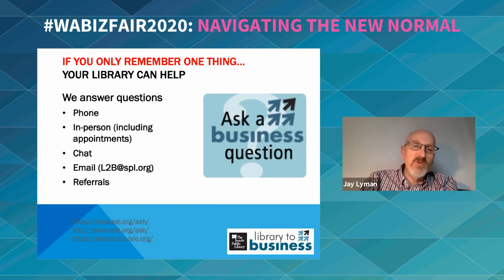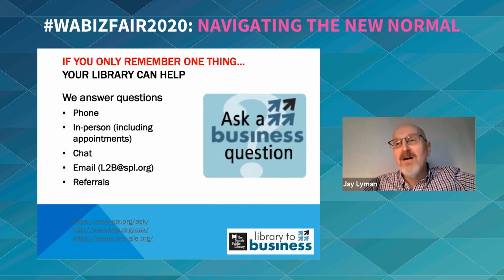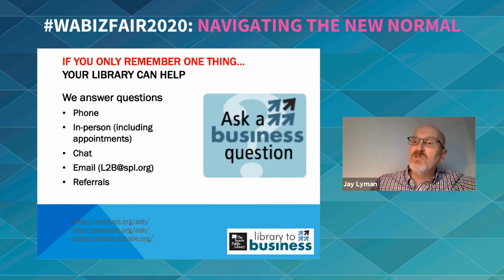And up there on the screen at the bottom, I have information for the Seattle Public Library, King County Library System, and Sno-Isle. But if you're in Spokane or Walla Walla, wherever you might be, check out your local library's offerings of tools, because you might see Data Axle, and each one's different. So I can't speak categorically about all of them, but a lot of library systems do have these kinds of things when I start to dig in. So just check it out.